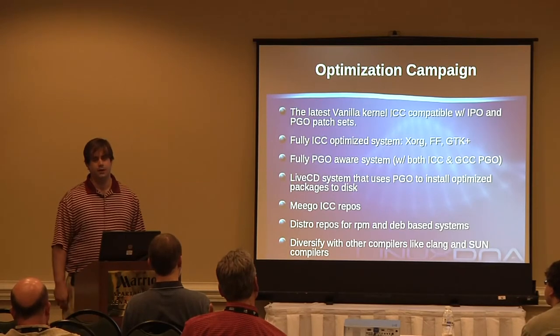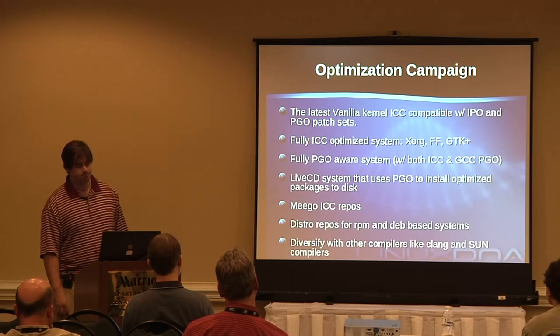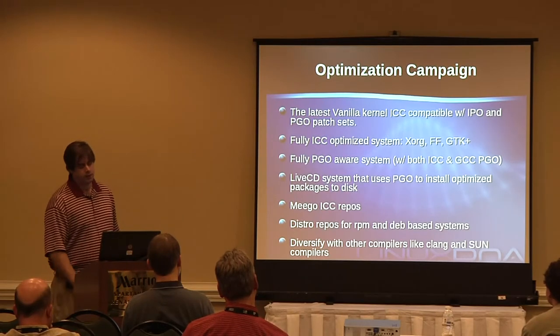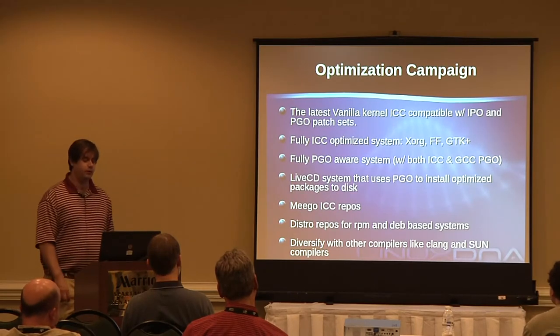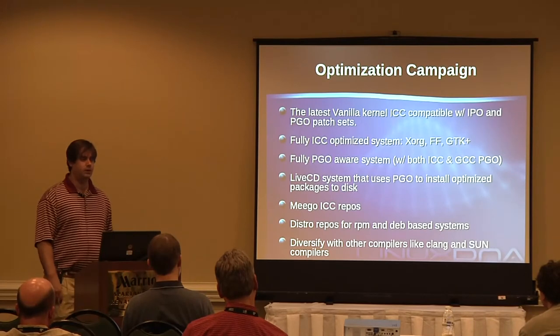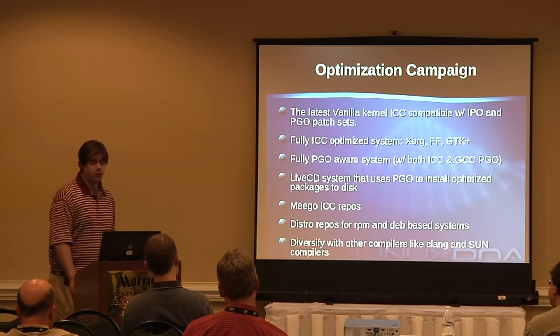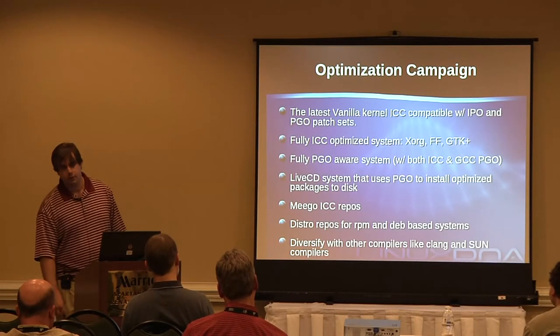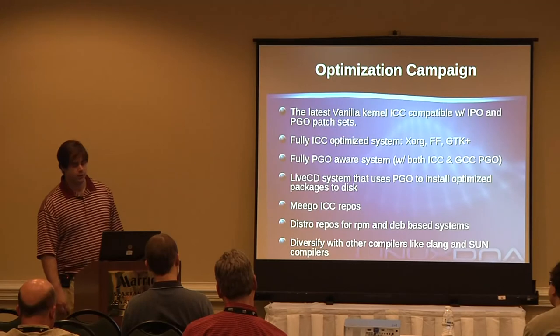PGO is very finicky. IPO is very finicky. So that's issues there. The MIGO ICC repos, once again, I'd love to do that. We need to get some more people involved. We need to get some more resources and have that happen. If there's anybody out there who likes to be a maintainer, who wants to tinker and try it out, we're looking for a kernel and maybe Firefox, something that gets our name out there and lets people know that we're still out there trying to get stuff compiled.